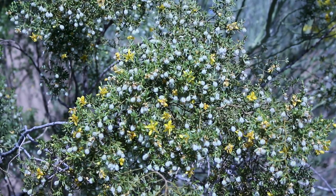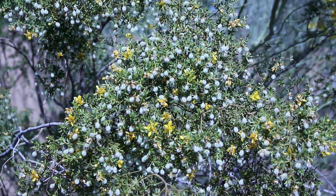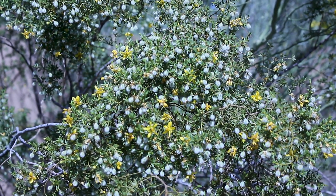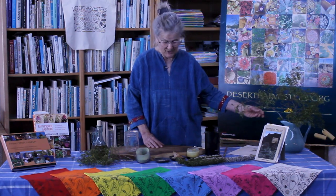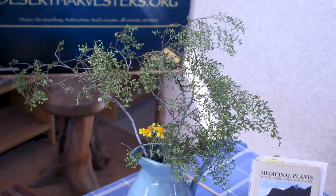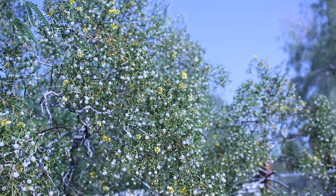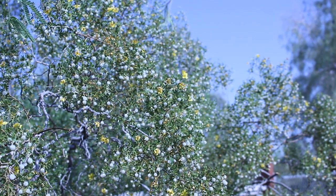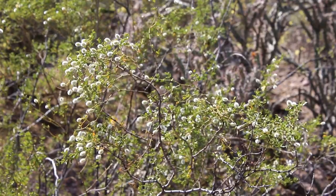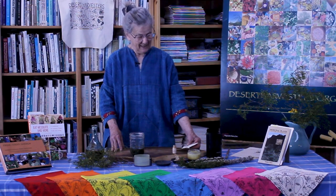Today we're going to be making a creosote salve. This is the chaparral or creosote, or hediondilla, or gobernadora, one of the strongest and most potent medicinal herbs in the Sonoran Desert. Chaparral is an amazing plant, and lots of times what I like to do is call her our desert auntie, because she's antimicrobial, antioxidant, antifungal, antibiotic, anti-inflammatory, antiparasitic.